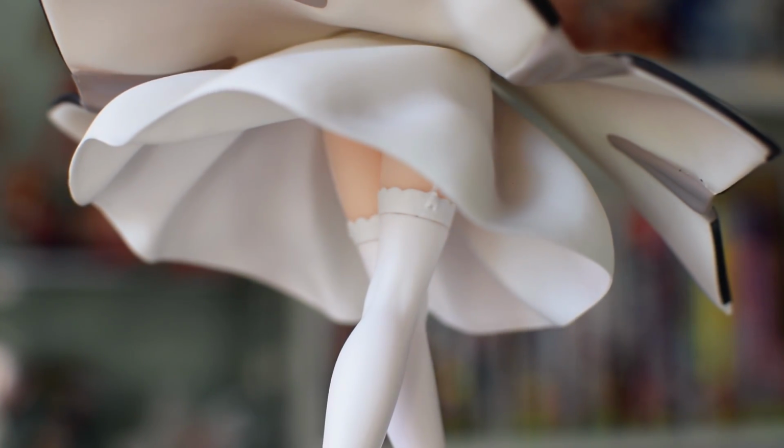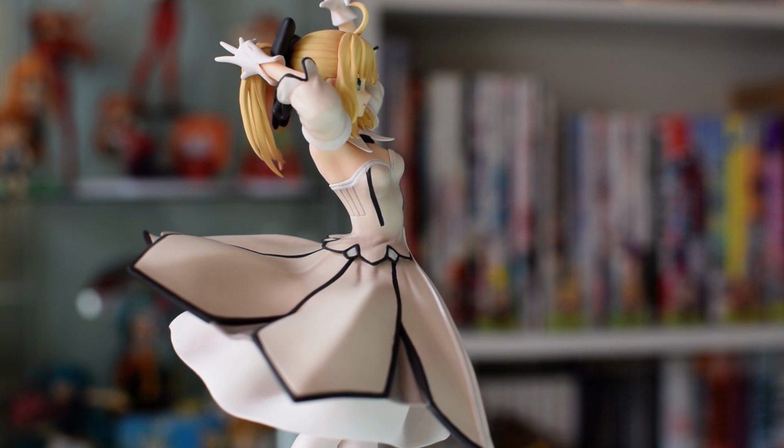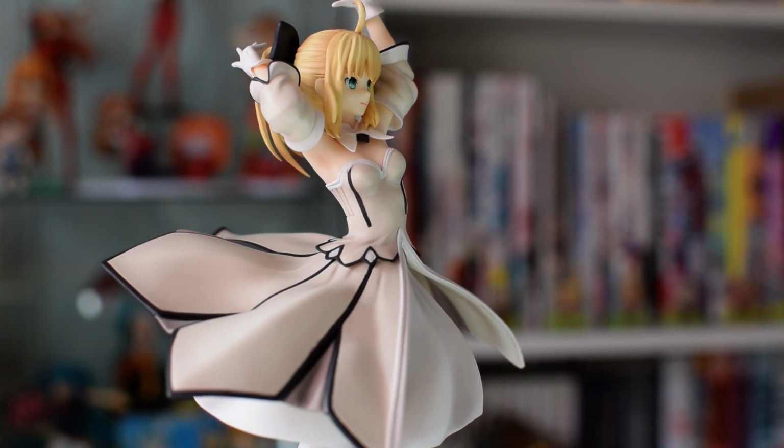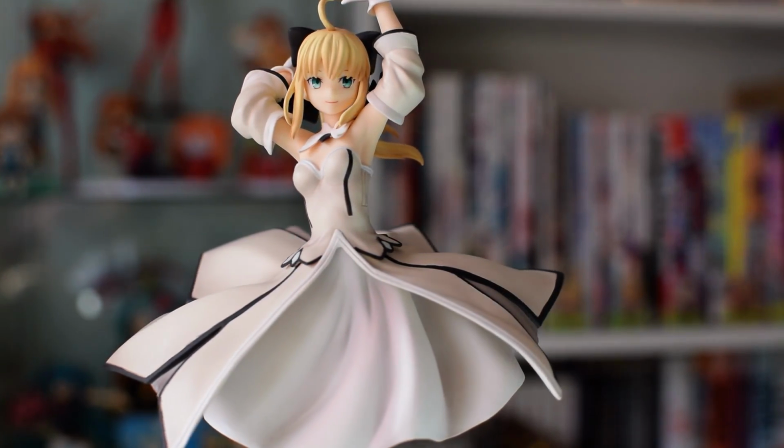Would I recommend it? 100%. I love Pop-Up Parade figures. I think they are a great in-between for prize and scale figures. And they're really nice to look at, and they're not going to break the bank.